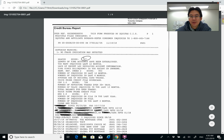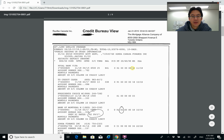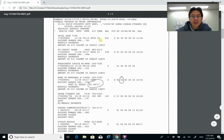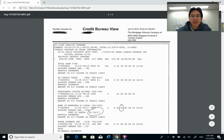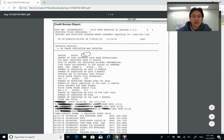Length of time account has been established. Maybe some of the accounts are too new. If you want to know when the account started, you can look at this line. OPND is open. The first few are 2015, 2017, 2018, 2017, 2016. So a lot of them were opened in 2017, and we are pulling this credit early 2019. Actually no, I printed out 2019, January 31st, but this one was pulled in November 2018. So a lot of the credit is only one year old, and that's considered new. That's why some of the score is deducted.